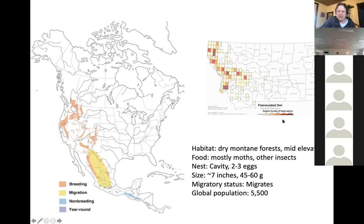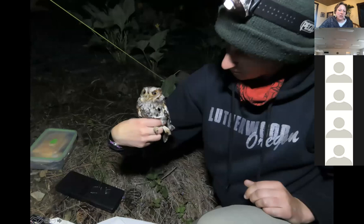Just so you can get a sense of how tiny they are, I put some of these handling pictures in here for the different owls, so you could put them to scale with a person's hand. And this is Mary, who works with me, and I guess she's pretty small too. So just know this is a tiny, tiny owl.